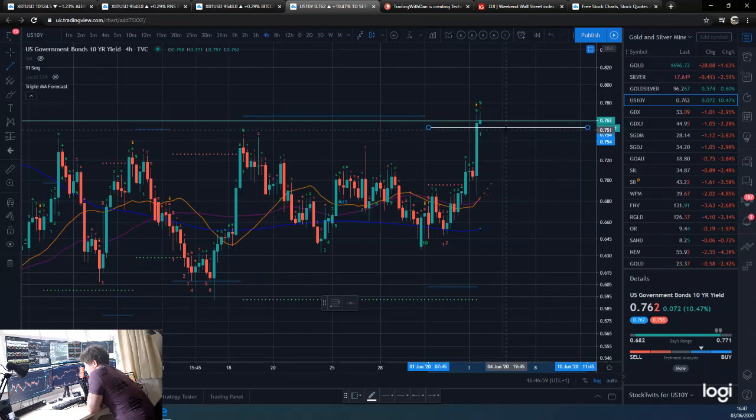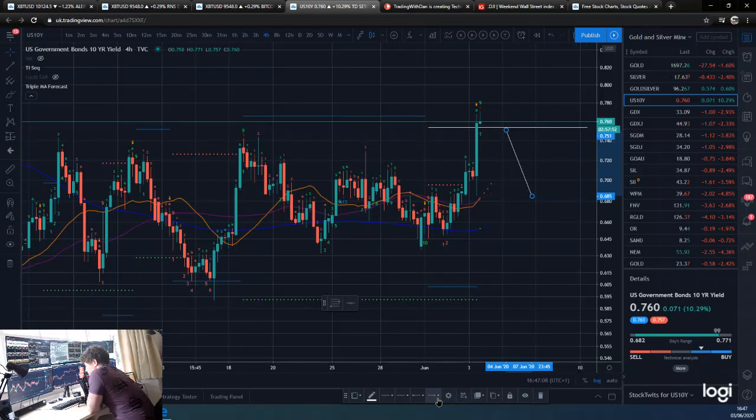So that's how bonds are priced. This is the yield on the bond, and this is the yield going up. So that actually means the price of the bond is going down. So this is basically a sell-off in the bond market, which is the bond price going down, which is in effect pushing the yield up, because the yield is inversely correlated to the price.